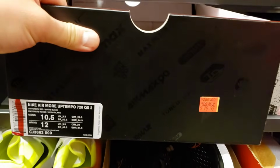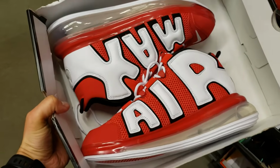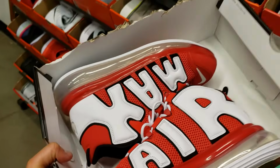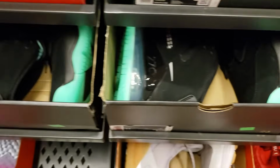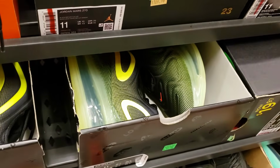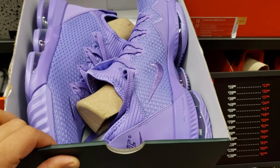Wow, look what these are down to. The Up Tempos. These started off at 200, now $80, and you get 30% off on top of that. So about $56, dude. $56. That's crazy. For the Up Tempo 720s. Dang, they sure got a lot of those Mars 270s. I still got the regular 720s too. $90, 30% off for those. Like the LeBron 16 Thanos or the Atomic Purple.